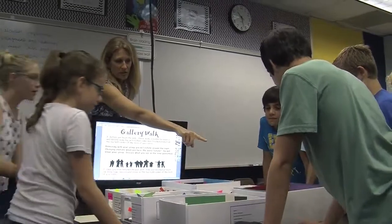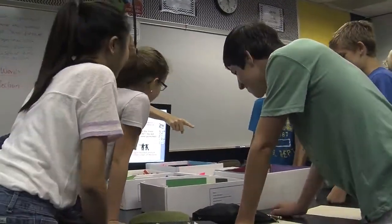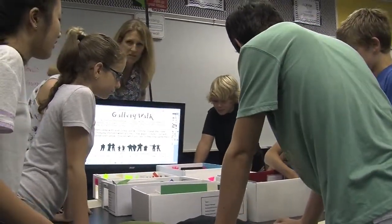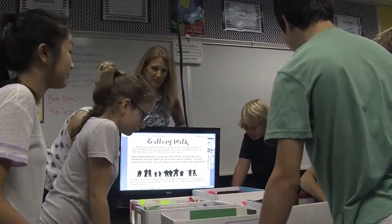Look at this one with the furniture. He took his 3D printer, measured his couch at home, and then scaled it all down to the 3/8 scale so that it would fit in there exactly. Isn't that awesome?